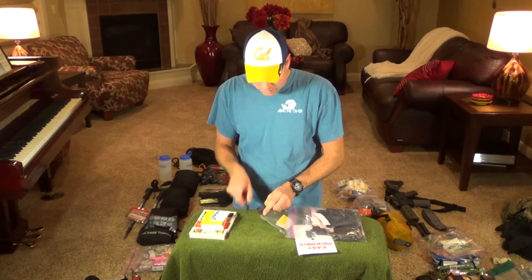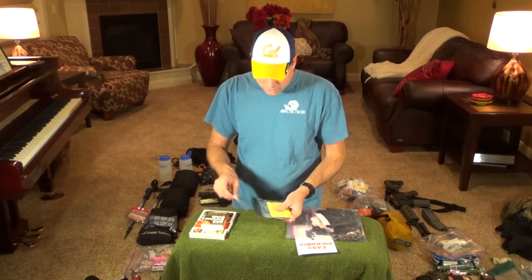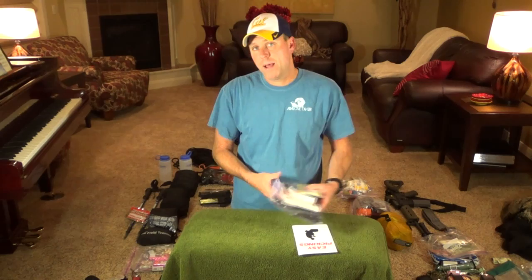But I'll go ahead and put my pen back in that one. I had it over in some other area of my pack. So one of the things I wanted to mention that I don't see a lot of guys have in their bug out bags. And again, this is one of those things that if it really does come down to life and death, or not coming home.